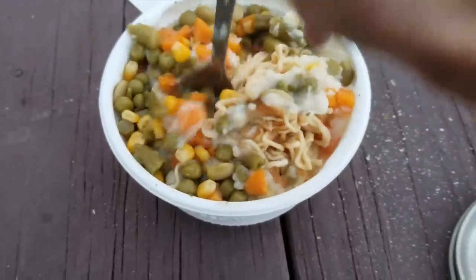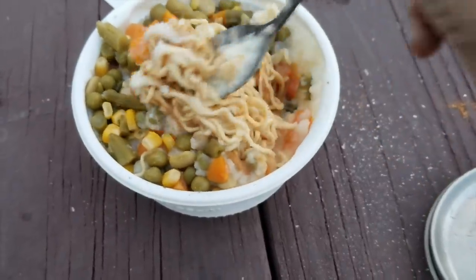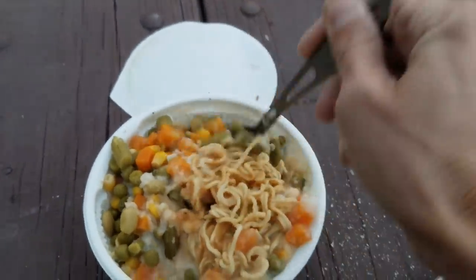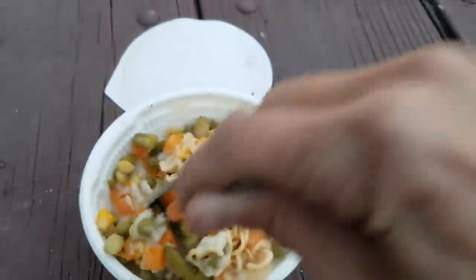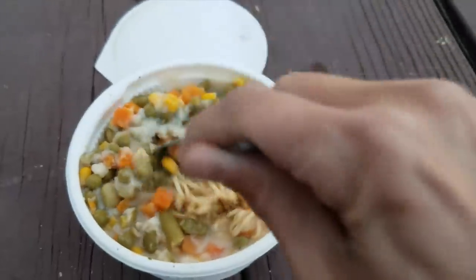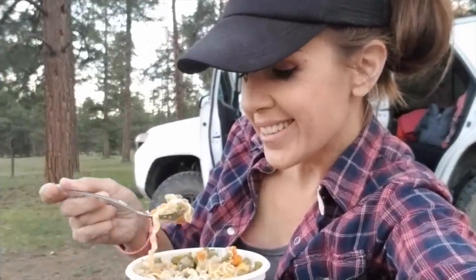Anyways, I'm gonna stir this all around to get the noodles and the spice packet and the veggies and the taters all evenly distributed. See what I mean with a shepherd's pie thing? It kind of looks like a big old shepherd's pie. Okay, let's eat.